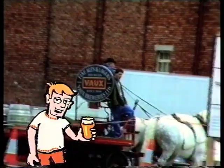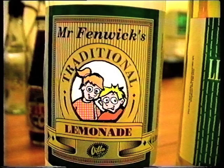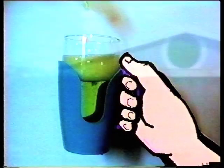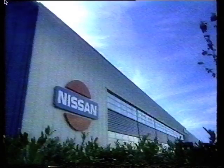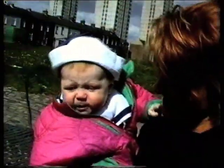I bet the brewery's still here. And the lemonade factory. And the glass works. And there seems to be some new developments every day. And we're all part of it.